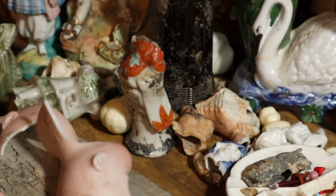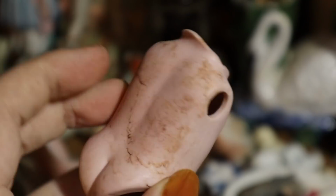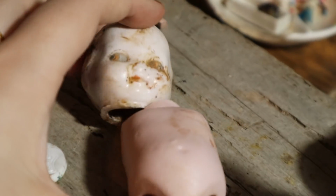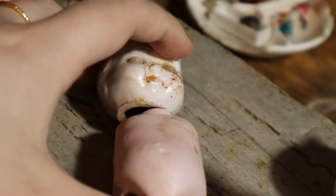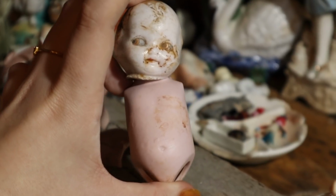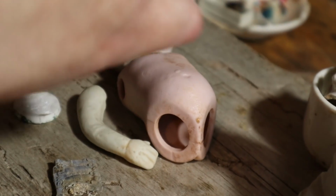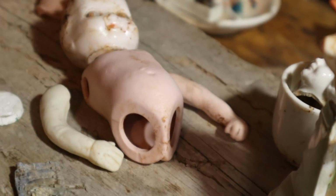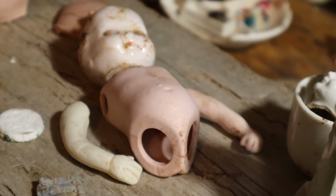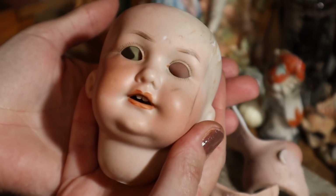Talking of bodies, there was this, the little buttocks. So yeah, this head will probably be going on that body. Can't really show it. With these two arms, we don't have any legs yet, so we're not the right size. Oh yeah, we've got hundreds of legs, but not the right size legs. Keep an eye out.